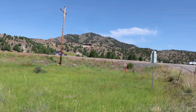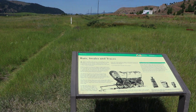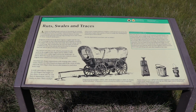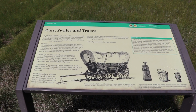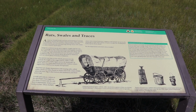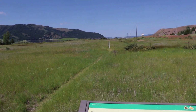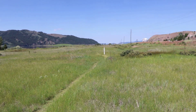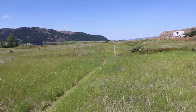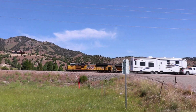Here outside of Soda Springs is the actual Oregon Trail. These are the real wagon ruts. Sign says as many as 350,000 people in covered wagons travel the Oregon Trail between 1840 and 1870. So this is the main route of it. So all those people, that scared me.